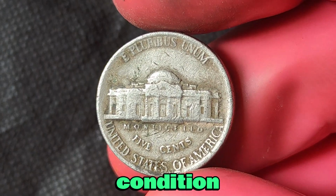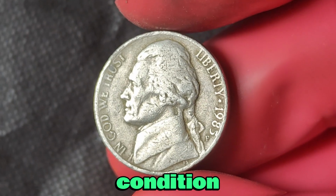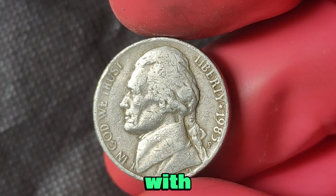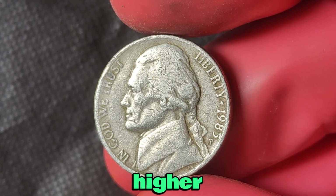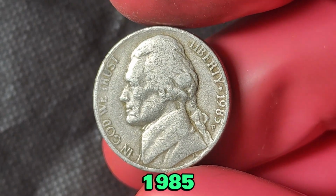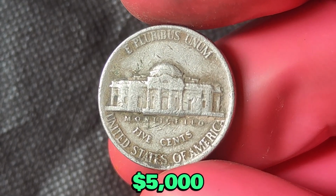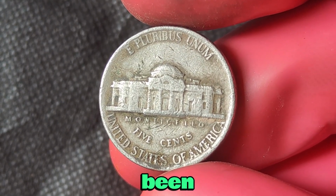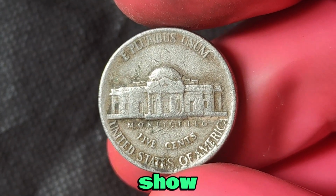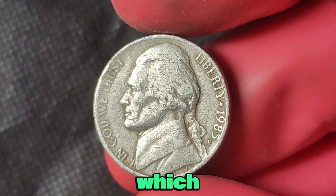Let's start with condition. Grading is everything when it comes to coin collecting. A nickel in average circulated condition might not be worth much at all, but find one in mint state condition, especially with a grade of MS 67 or higher, and suddenly you're looking at serious value. In fact, there are certified examples of the 1985 P Jefferson nickel graded MS 67 that have sold for over $5,000 at auction. These are coins that have barely been touched since the day they were minted. Their surfaces are flawless, the luster is bright, and they show full details, especially in the steps of Monticello on the reverse. Speaking of which, let's talk about the steps.